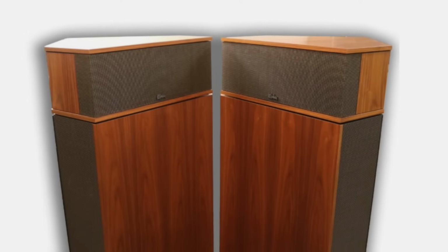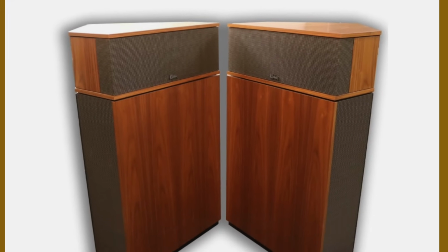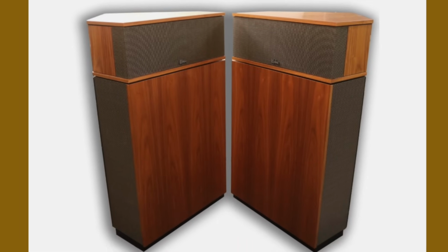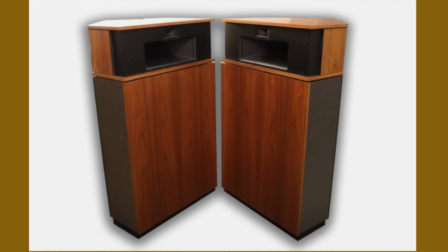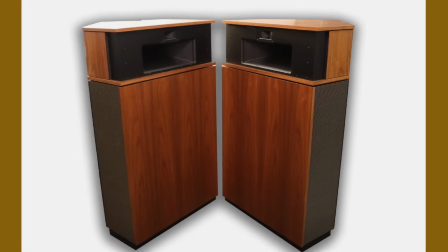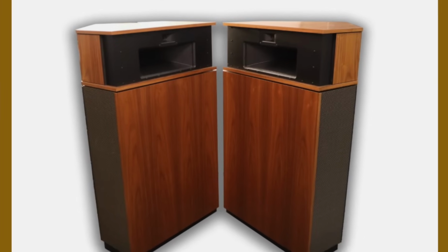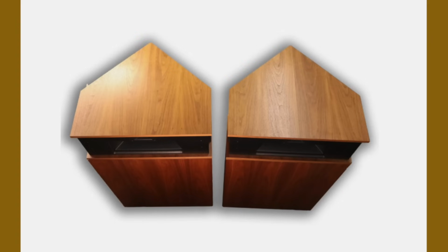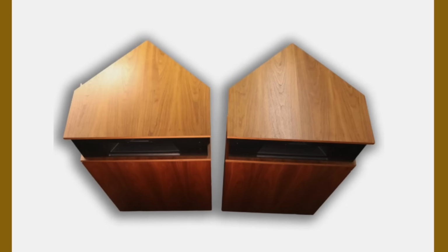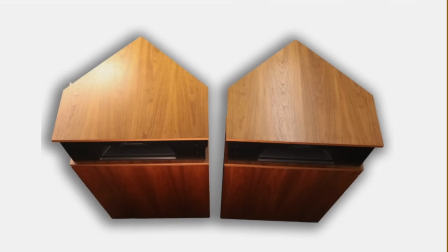Next, we're diving into the history of the longest continuously produced home audio speaker in the world, the magnificent Klipschorn. Since 1946, this speaker, conceived by audio engineer Paul Klipsch, has been a cornerstone of high-fidelity sound. The secret to the Klipschorn's incredible longevity lies in its revolutionary corner horn design for the low-frequency driver. This ingenious design uses the corner of your room as a natural extension of the horn.